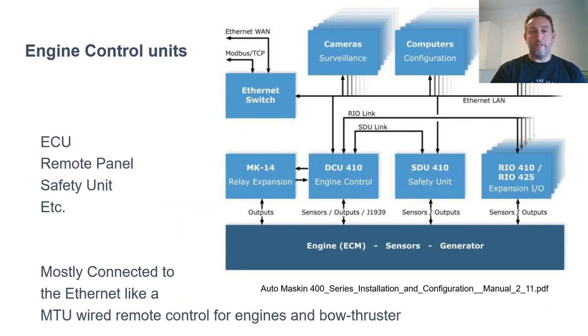For example, this is only the diagram of an engine control unit. So you have the engines with all the sensors. It's connected to an, in this case, an Automaskin 400. The last yacht where I was on, there was also an Automaskin control unit on it, and the engine is then connected to the engine control unit.